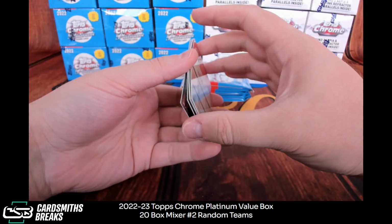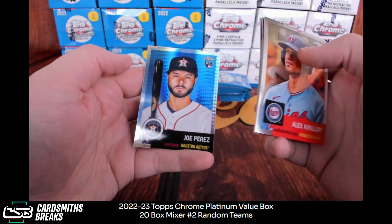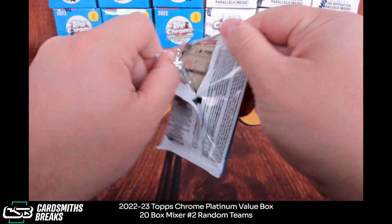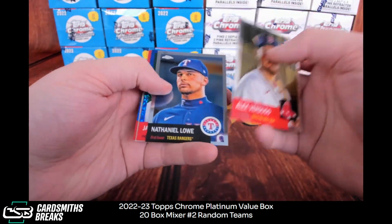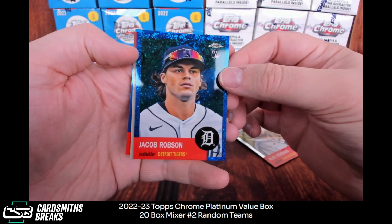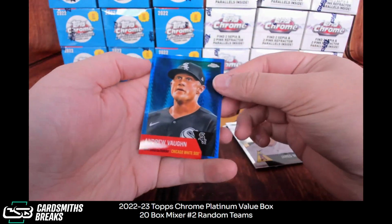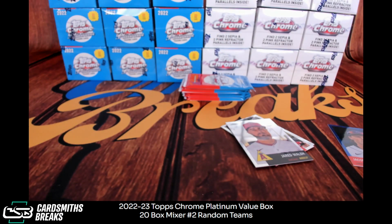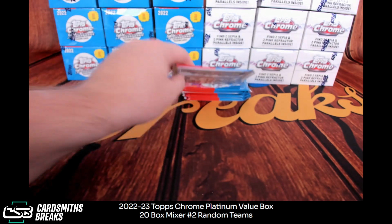These cards are all over the place. Joe Perez, Prism rookie. These boxes were really good, though. Really fun. We have a Robson rookie for the Tigers to 199, and an Andrew Vaughn for the White Sox, Ralph. You do get a lot of numbered cards and stuff from the Platinum values, though.